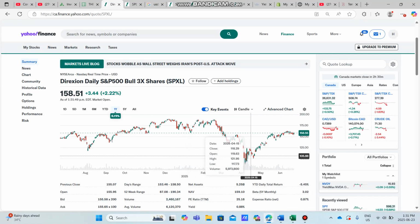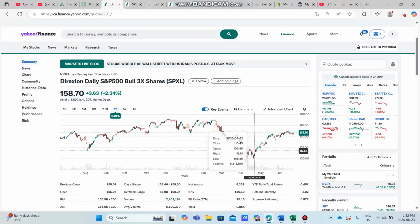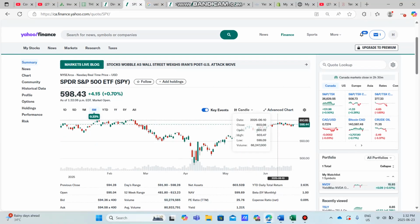I purchased some shares at about $100, $120, but you could have purchased shares back at about $87 and been up over about 100% on your investment within the past 3 months. Those are the times where you want to buy SPXL.